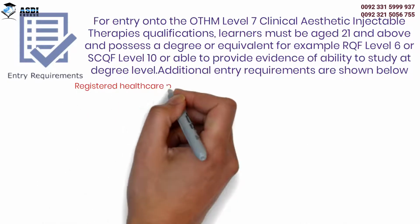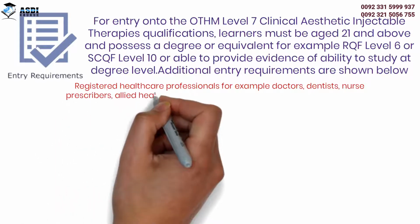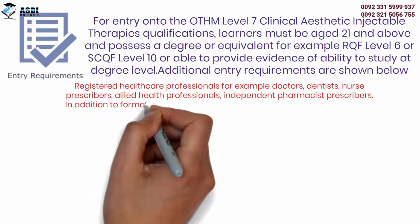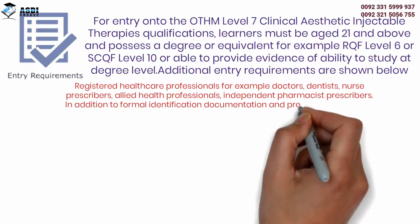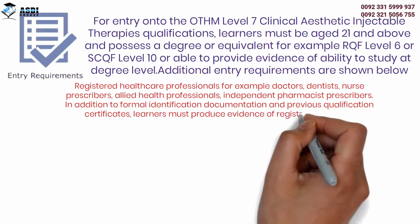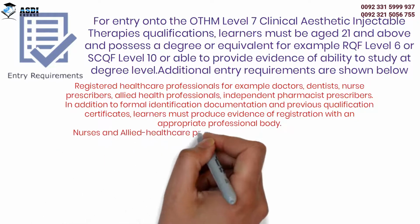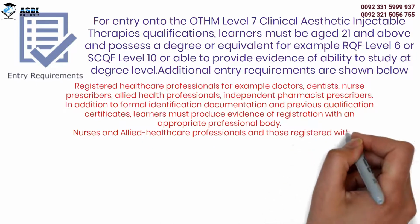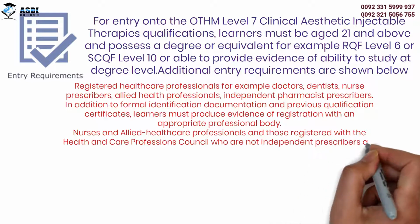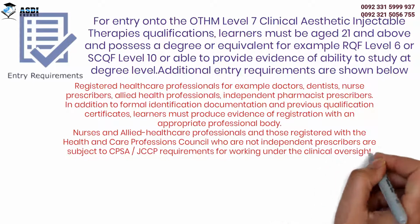Registered healthcare professionals, for example doctors, dentists, nurse prescribers, allied health professionals, independent pharmacist prescribers. In addition to formal identification documentation and previous qualification certificates, learners must produce evidence of registration with an appropriate professional body. Nurses and allied healthcare professionals and those registered with the Health and Care Professions Council who are not independent prescribers are subject to CPSA or JCCP requirements for working under the clinical oversight of an appropriate professional.